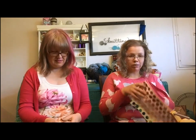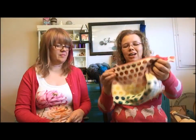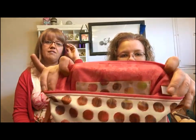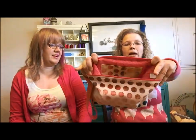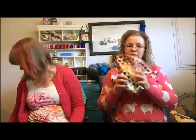Okay. And I also finished a bag. I don't know if this one can be sold. I kind of love it. I love the dots. And I got this awesome batik fabric. I think you showed the polka dot fabric. I might have showed it already because I just loved it that much. But here's the finished bag. It's got the polka dot thing. And it's kind of soft.